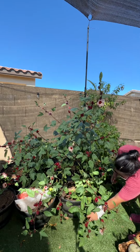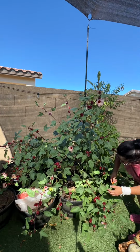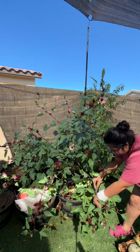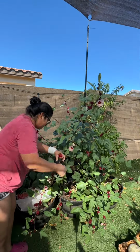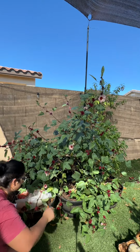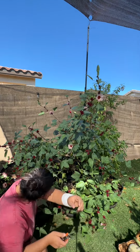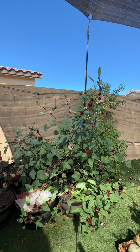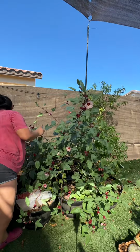And then this way also it can just keep blooming for me, because I haven't been out here to harvest it since my hand was messed up. But now that I'm starting to feel better, I'm ready to roll. There's so many.